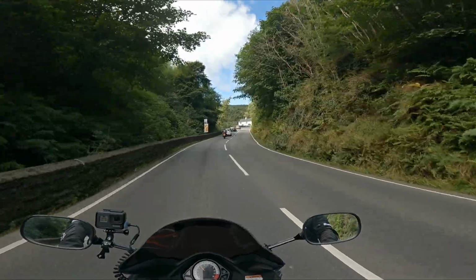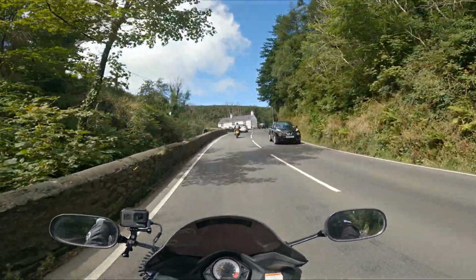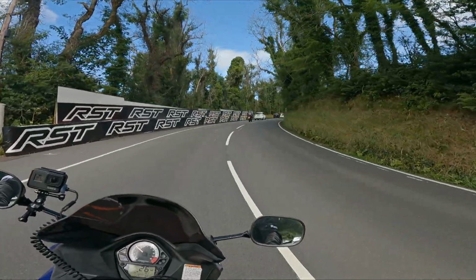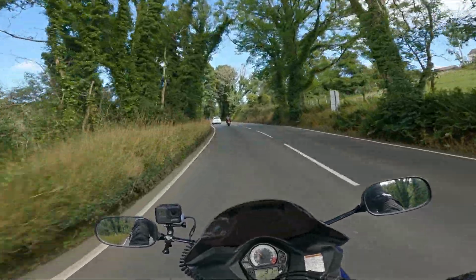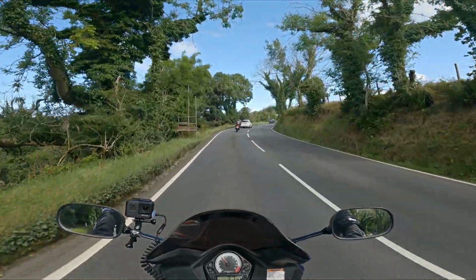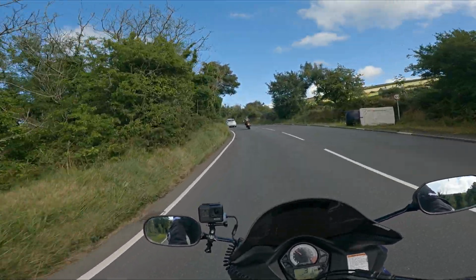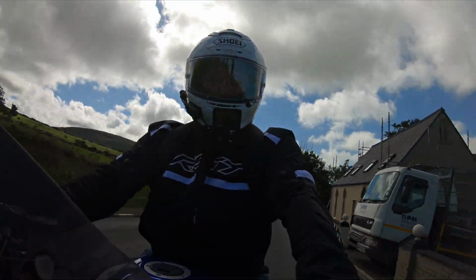So this lap that we're currently doing of the circuit, you can probably tell by now that if you're going to do a lap around the TT course during either the TT or the Manx, it's not going to be a fast lap. There is so much traffic on the roads that you don't even get near the speed limits pretty much. And to be honest, I'm absolutely fine with that. I'm quite happy just to potter around, look at the views, enjoy being on the bike, and leave the super fast runs to the guys who know what they're doing.